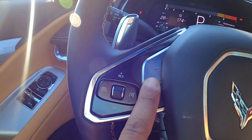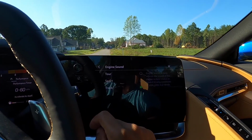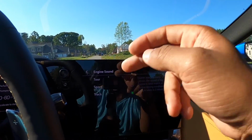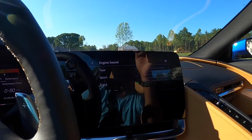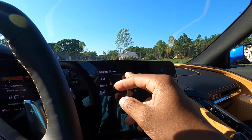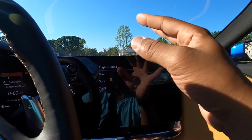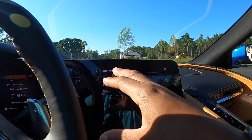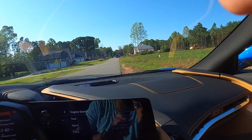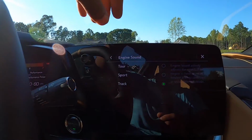You press this button, and you can set the engine sound: track, sport, or tour. Obviously, it's going to be a different sound between each mode. Tour, the car is going to be quiet. Sport is kind of middle of the road, loud, and then track is going to be really loud. I imagine it's probably only used for track.